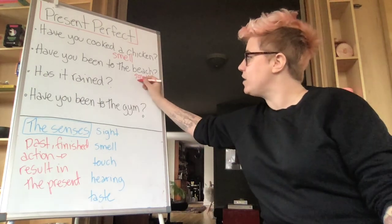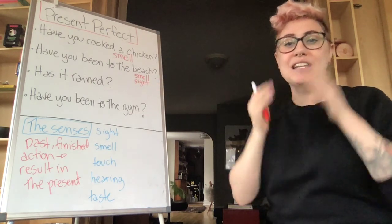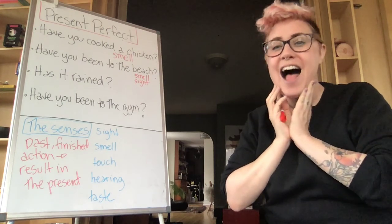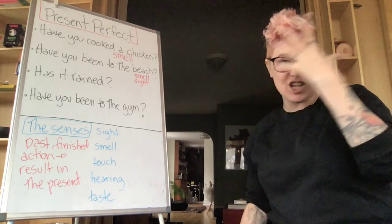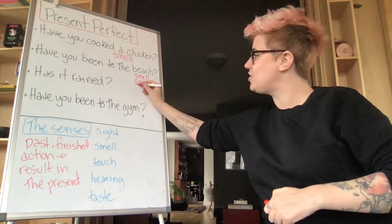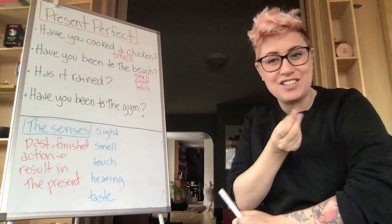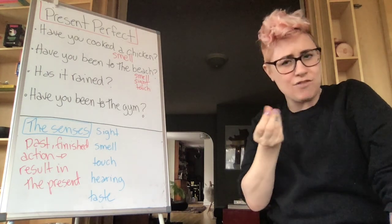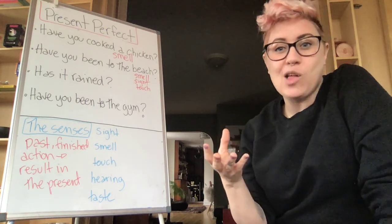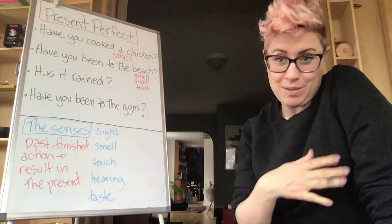The other thing that we can use is sight. So maybe they look tanned or red. Their skin is a different color. That is a very unique beach look. It can even be touch. If you touch them and there is sand on their body and you're like, oh, have you been to the beach? So we can use a lot of our senses to help us feel or smell or see the result of having been to the beach.